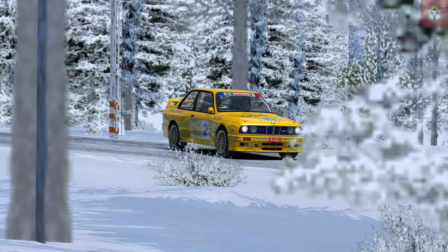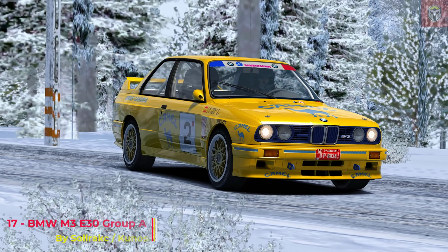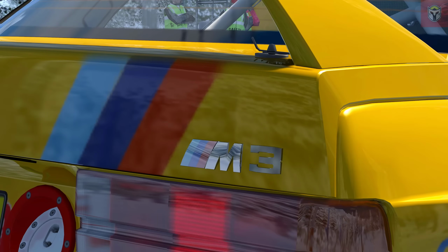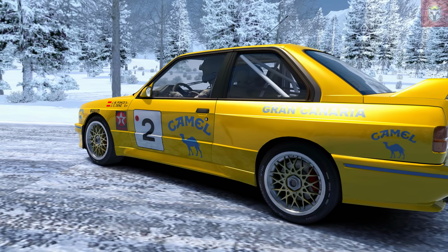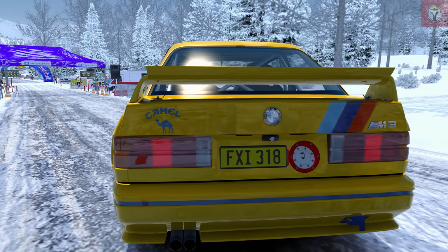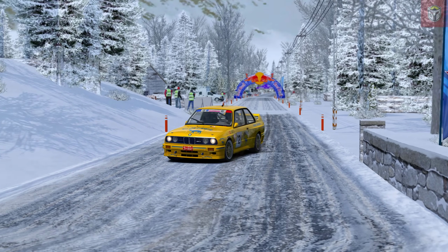Next up, and at number 17 on my list, and I have covered this a few times recently, is this BMW M3 E30 Group A rally car. Now this is the Kunos version that has been updated by Solrak. It's at version 1.01. It's from 1987, 329 brake horsepower, weighs just over a ton, 140 miles per hour, 0 to 60 in 4.4 seconds. This is the first Prodrive Group A car for BMW, and I just love it. It's just such a good mod. Now if you want to get into rallying, do check out my other rally videos, but this is the car to get you started, so do download it.